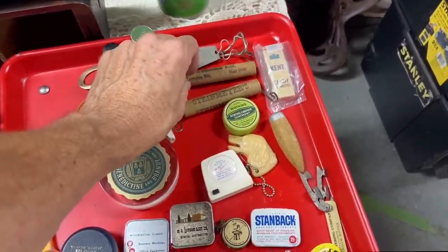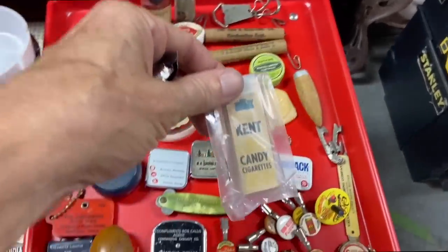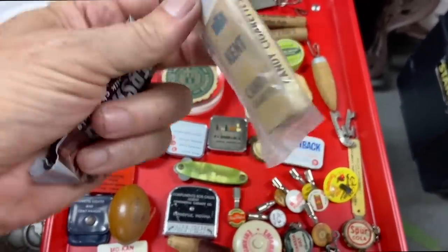And then next to that are Kent cigarettes. Those are like the ones that I had when I was a kid and smoked candy cigarettes. It did not make me become a smoker.